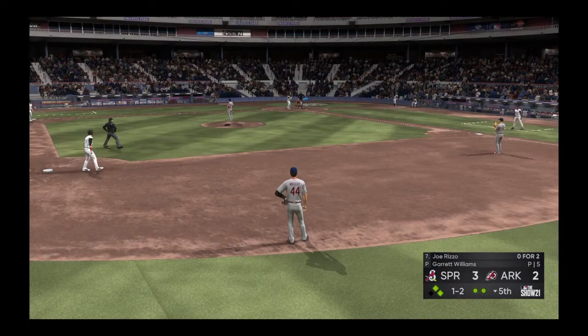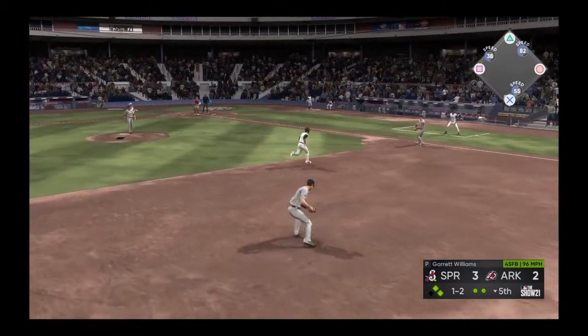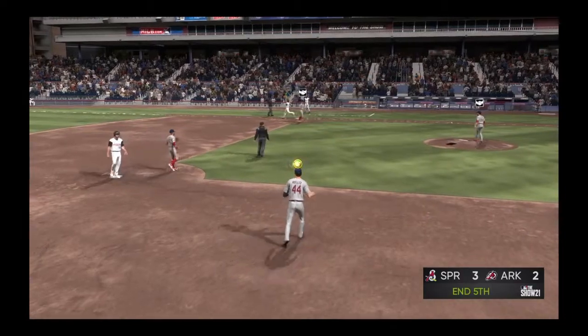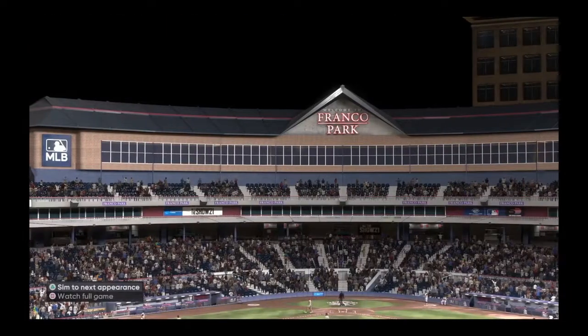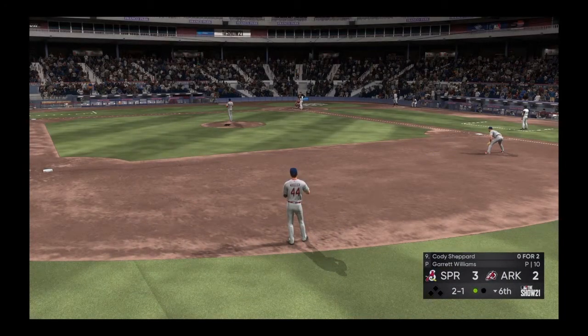Now it'll be Joe Rizzo trying here to get the tying run home from second. Hit on the ground out to short. Got him. And the inning will end as they're unable to cash in with 2 outs. So it's no runs on a base hit. Also one.